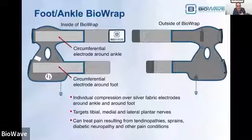This device has individual compression over each silver fabric electrode, so you can control individually how much compression you want. We target the tibial nerve and the medial and lateral plantar nerves with this device, and you can treat pain resulting from tendinopathies, from sprains, from painful diabetic neuropathy, PDN, from other neuropathic pain conditions, or postoperative pain conditions in the foot. And again, this device can be used either on the left foot or the right foot.